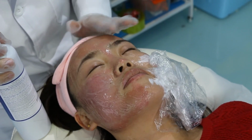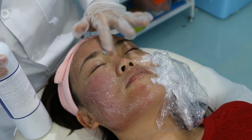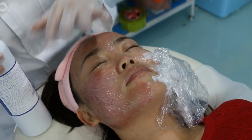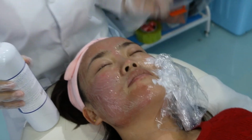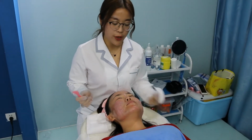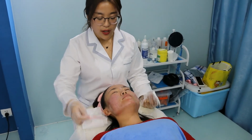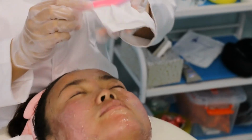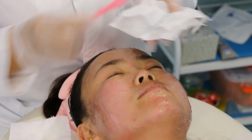Okay. 10 minutes is okay. Okay, now we finish. Let it be cooling. Okay, now we finish the whole face treatment. Now we clean the gel. And the final step is to clean the treatment area.